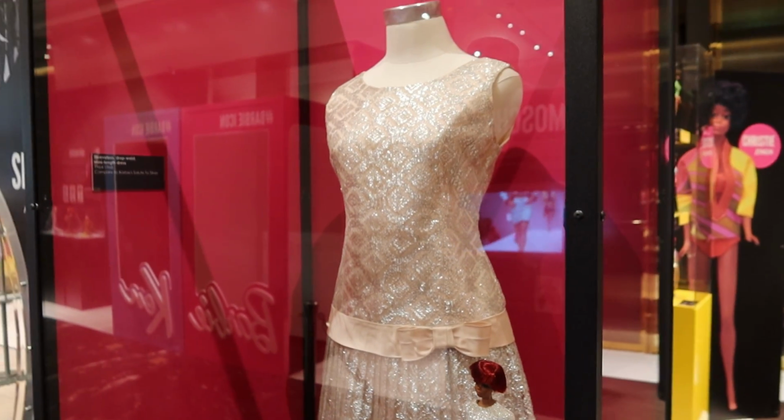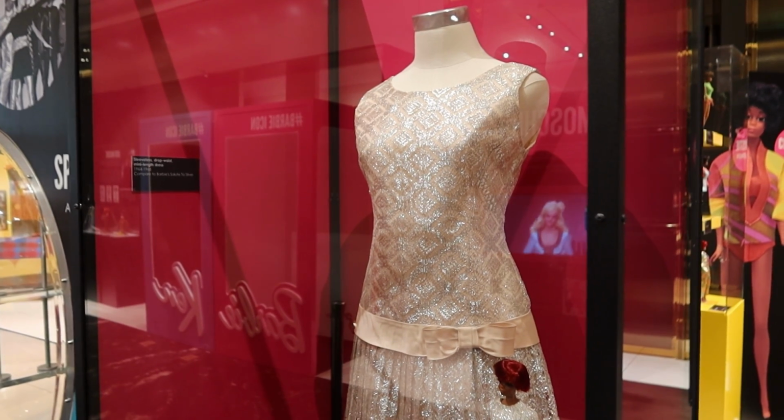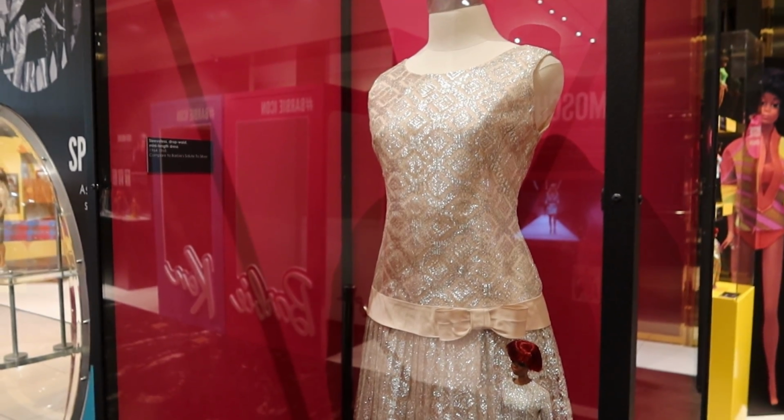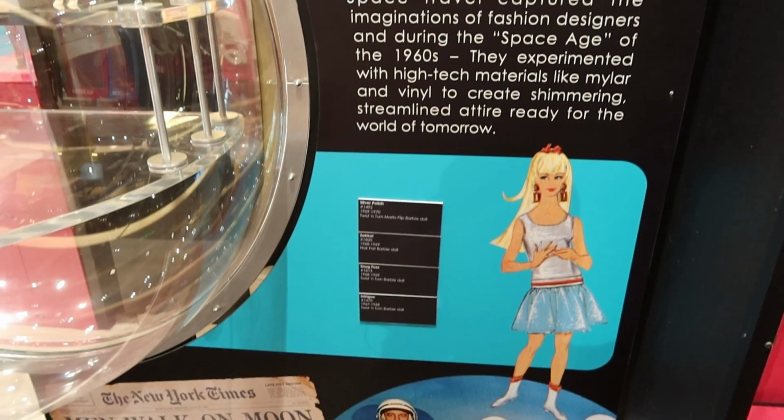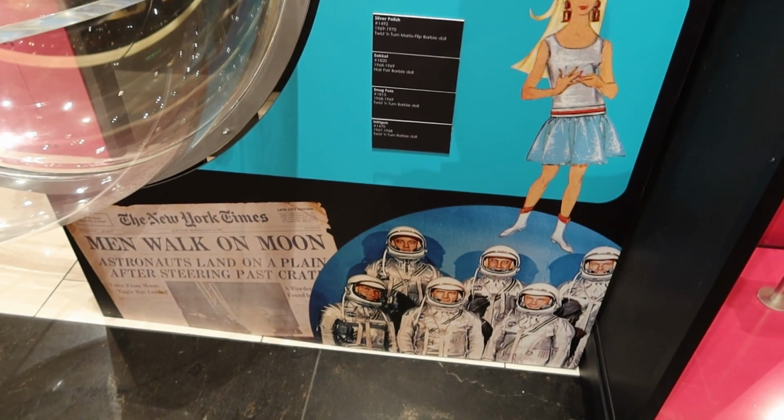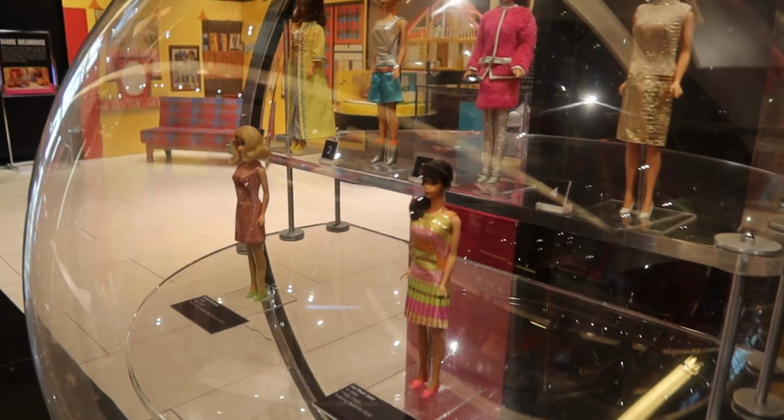And behind her is a sleeveless drop waist mini length dress. Well, this is the space age. Brings us into the late 60s. Men walk on the moon. And the Barbie fashions followed right along.